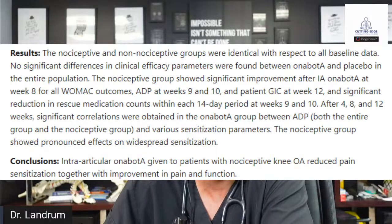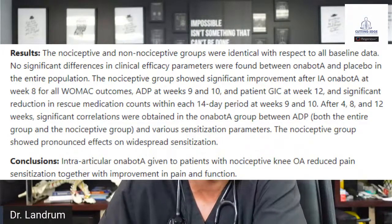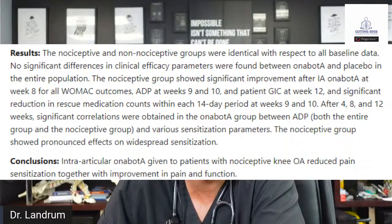So when we delve into the results for a second, one of the things we see is that they looked at a couple different groups, assessed at 9, 10, and 12 weeks. They saw that the need for something called a rescue medication, meaning medication to deal with pain, was reduced, particularly at weeks 9 and 10. And they saw significant improvement in overall knee pain. The upside is that we're not talking about major treatment that would necessitate big needles or surgery or anything along those lines, but that maybe we can approach this from a muscular context of dealing with the components of the pain, right?